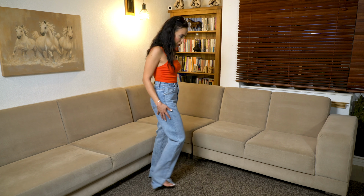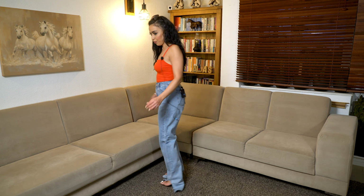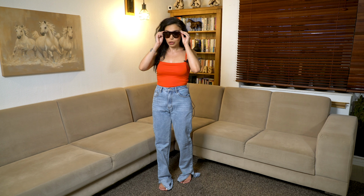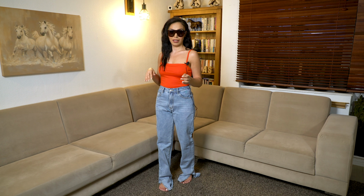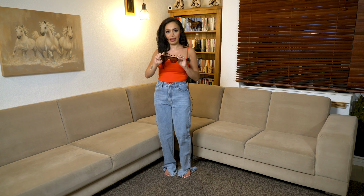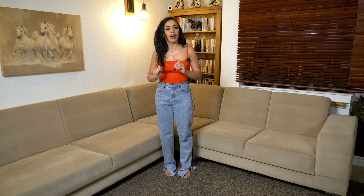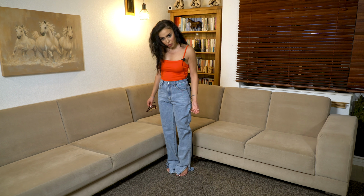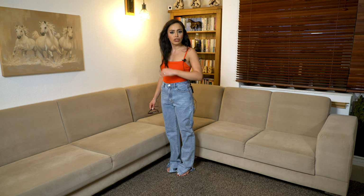It will show you the back as well. This is the back. And these glasses were £2. What do you guys think? £2, you can't go wrong. It's plastic at the end of the day, and it's not extra good quality, but I don't think you can go wrong. I'm actually tiptoeing right now, so imagine, even with heels, you can't get away with it.